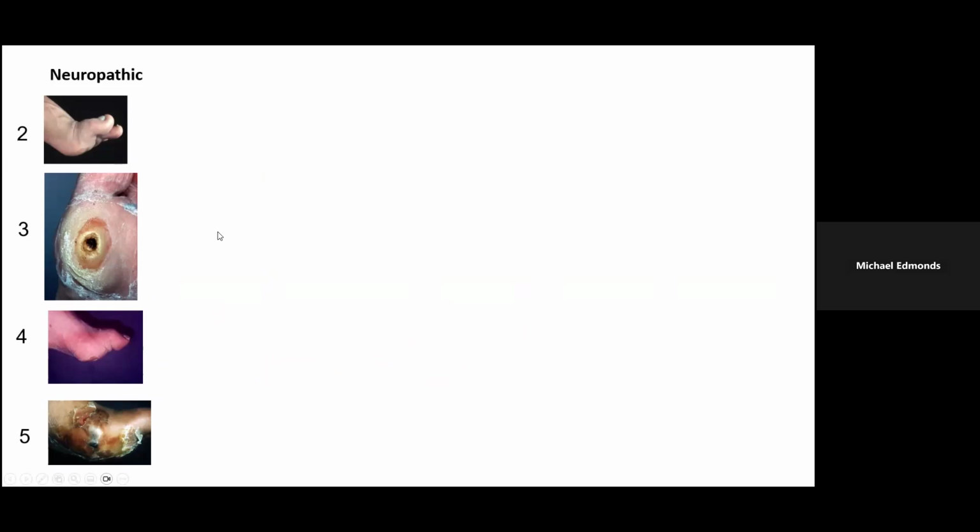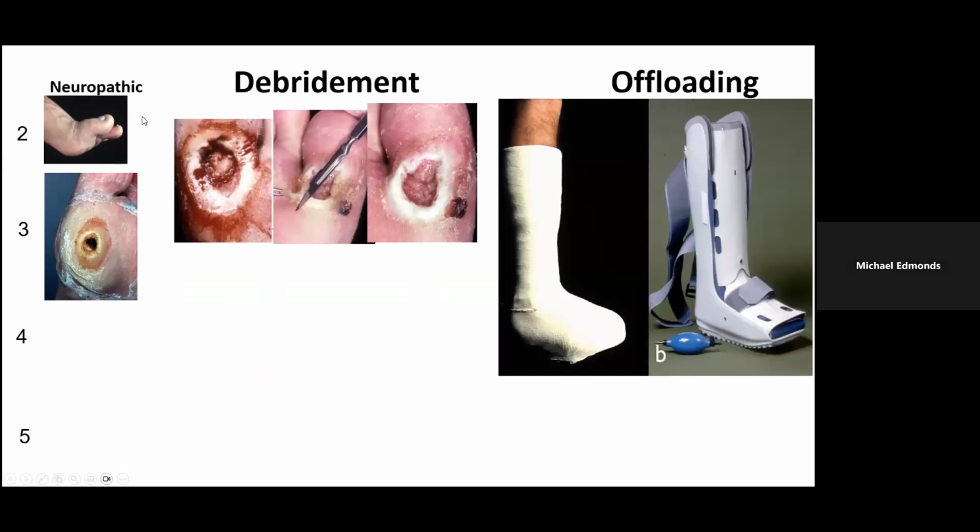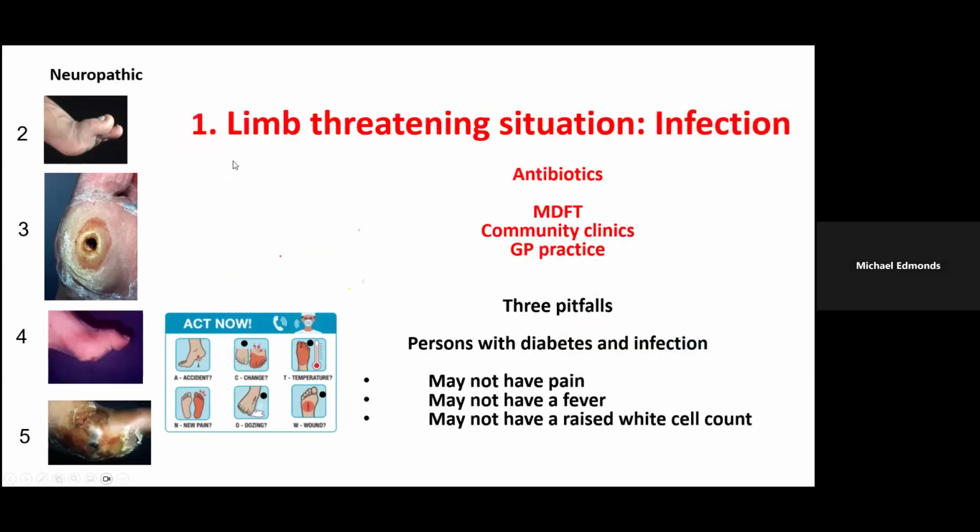So we've looked at the neuropathic foot. Of course, we try to protect the neuropathic foot and stop it developing an ulcer. Unfortunately, we can't prevent all ulcers, and they need then treatment, expert treatment, debridement, podiatric debridement, and a removal of the pressures on the high pressure area with offloading, either with a cast, a total contact cast, or removable cast, and hopefully one can get the ulcers healed. But we now come to the first limb-threatening situation, and that's infection.